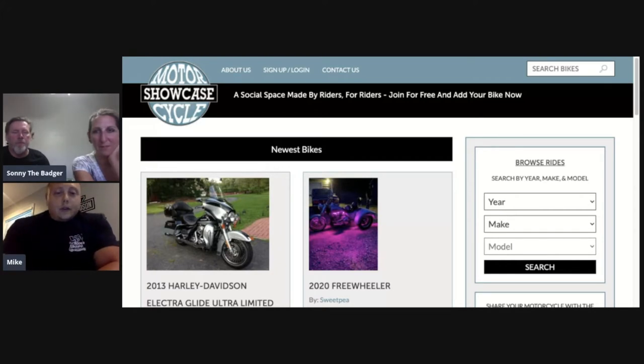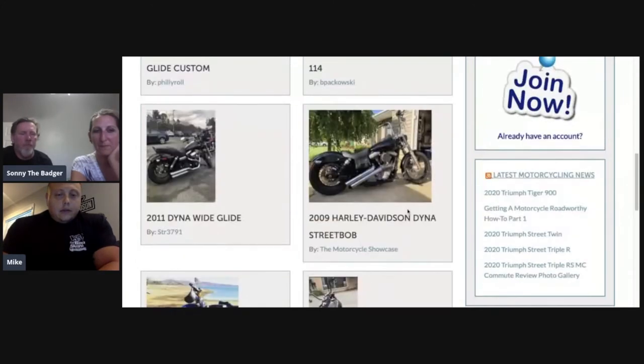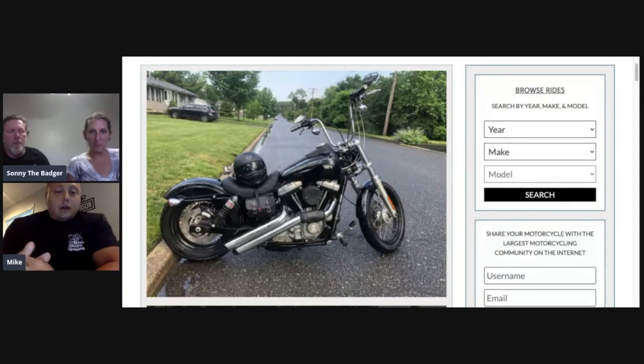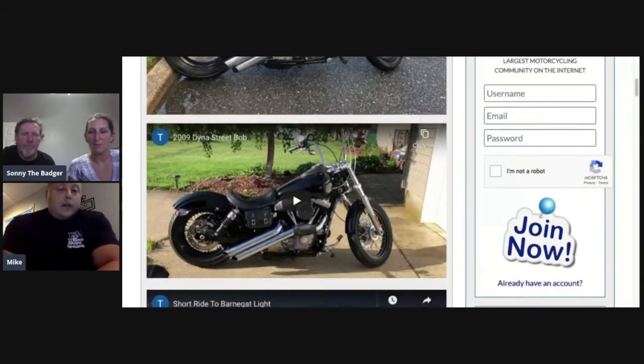If you scroll down, I want to give you an example. Scroll down to the 2009 Dyna. Okay, there it is. You click on that. This will be a little bit of an example. This is my bike. So basically what you would do is search bikes by make, model, year. And this is all user generated. These aren't pictures I'm putting on there. Everyone can sign up, sign in, and put your bikes on. You put whatever pictures you want on. You link to your YouTube, and it embeds directly from YouTube. If you scroll down a little bit, you'll see I have links to my YouTube stuff, so it embeds right in there.